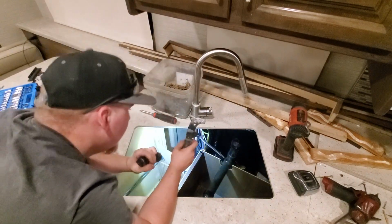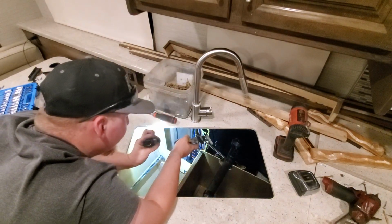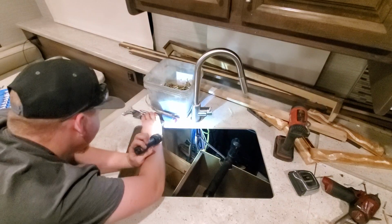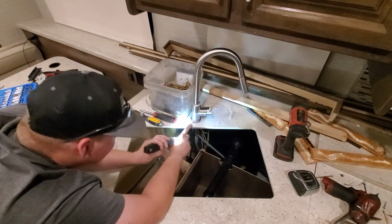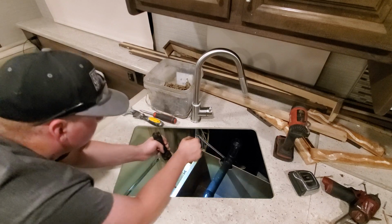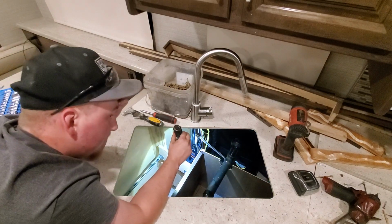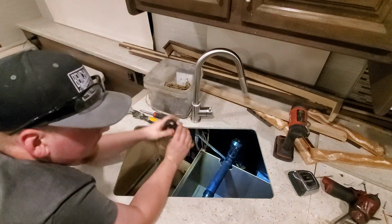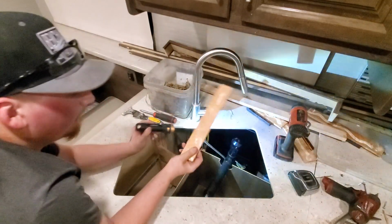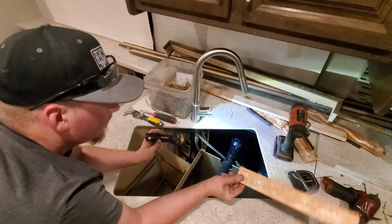I was thinking about building a bracket to go off this, because I don't think you can screw in this, so that's why it was glued half-assed. They could have taken a couple extra seconds and put some more caulking or silicone on it to hold it, or used something better. To me, this seems like they didn't use enough to hold up a sink, but I could be wrong.